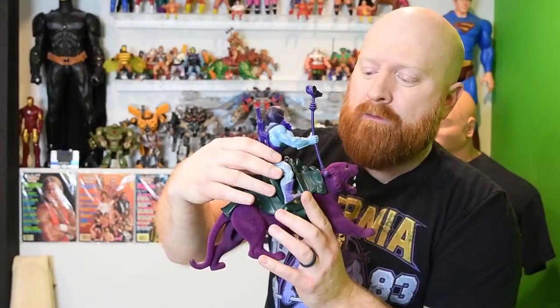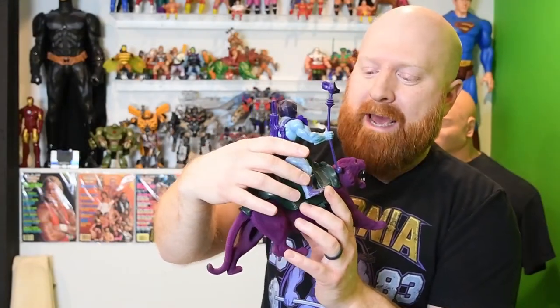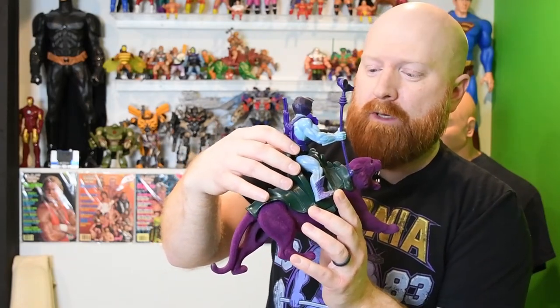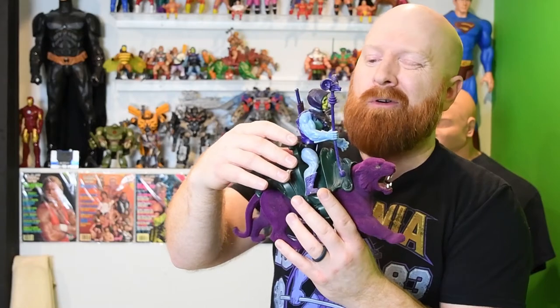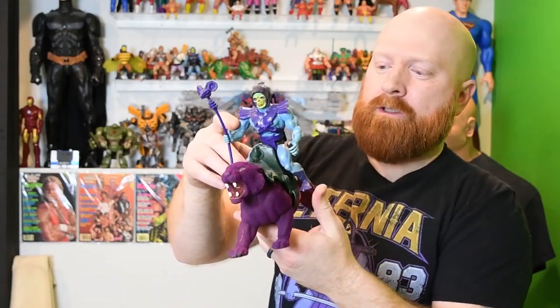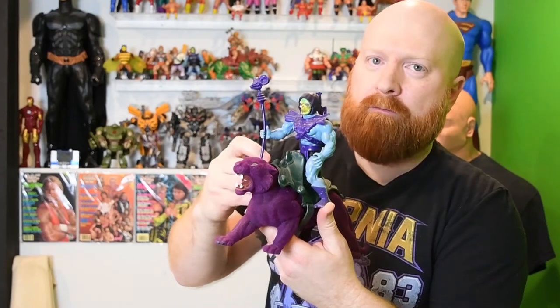And I also have Skeletor, which has the half boot, which as far as I know is the first one and is rarer. I don't know what it's worth exactly, but this came in the collection that I bought from Buddy Dennis.